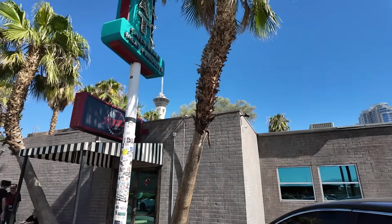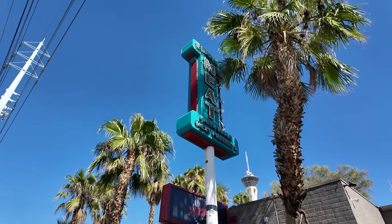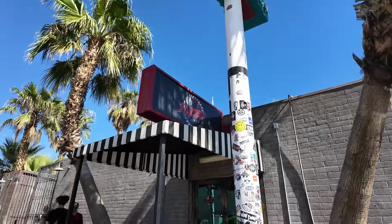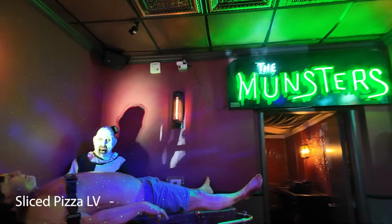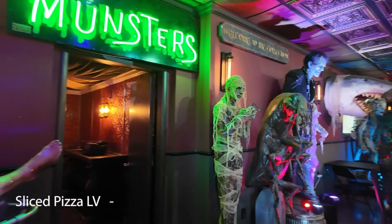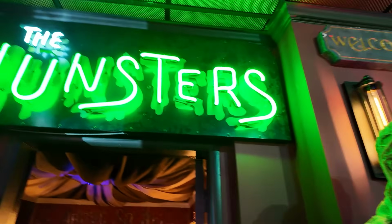Our next stop takes us over to Industrial Road, about a mile or 2 from the north end of the Las Vegas Strip. We're here at Sliced Pizza. Now this is actually opened year-round, but as you'll see, it's definitely a Halloween type of place. Like I mentioned, Sliced Pizza Las Vegas is opened year-round, but it's a horror-themed pizzeria for any fans of the genre, or if you're just looking to get into the Halloween spirit.